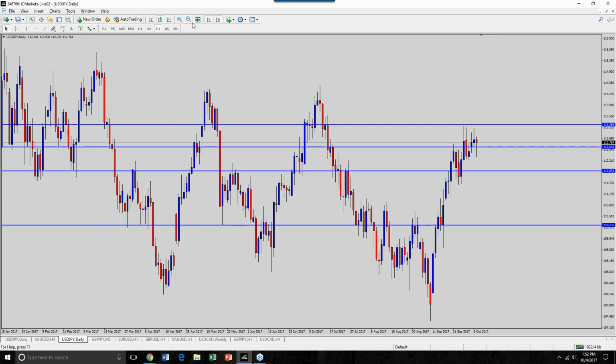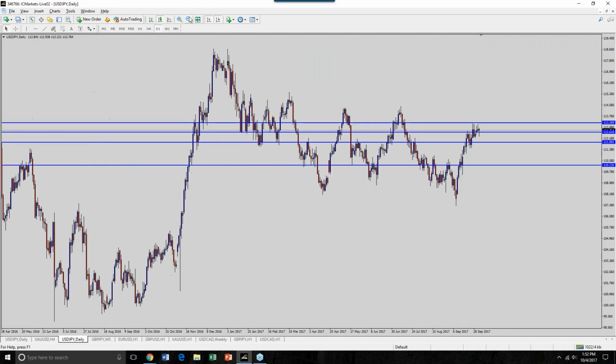and understand where there are key points of resistance. Because once again, when we zoom out, you can see the multiple times that we've come into this area and haven't really blown by it. The last time we blew by it and got up into this region over here was like last year. So you have to be cognizant of that.